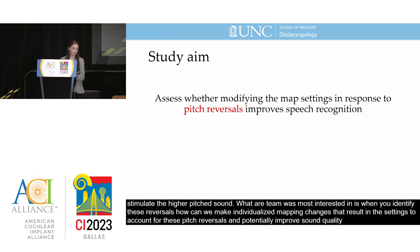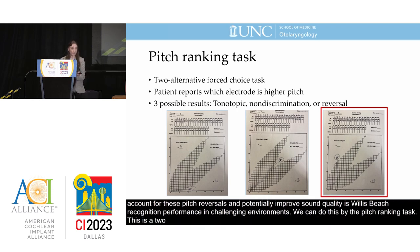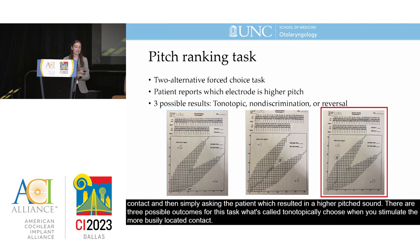We can do this by the pitch ranking task. This is a two-alternative forced choice task that's completed by sequentially stimulating adjacent contacts and then simply asking the patient which resulted in a higher pitch sound. There are three possible outcomes for this task. What's called tonotopic, which is when you stimulate that more basally located contact, it does indeed elicit a higher pitch sound. Non-discrimination, meaning that they were unable to tell the difference between the two pitches, or a reversal, as we mentioned earlier.